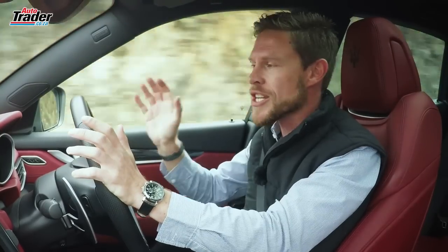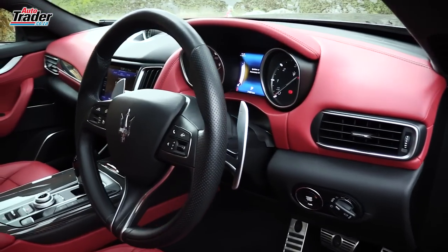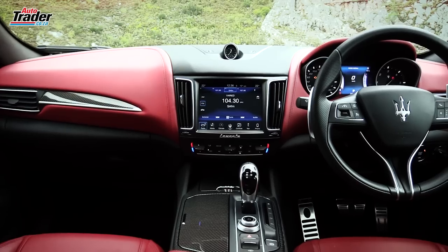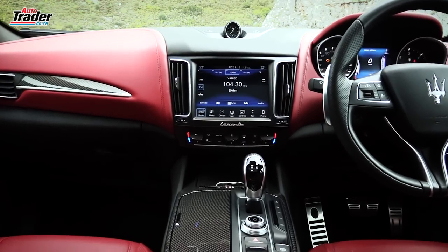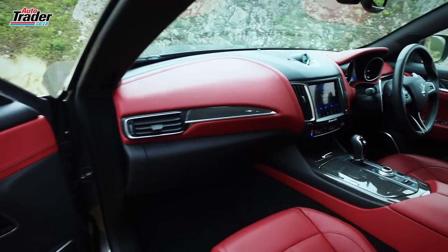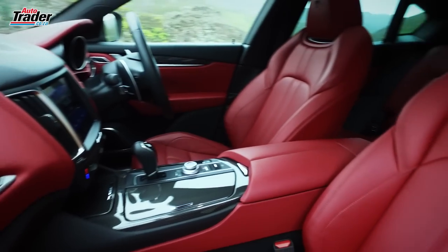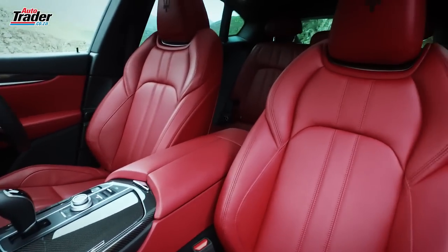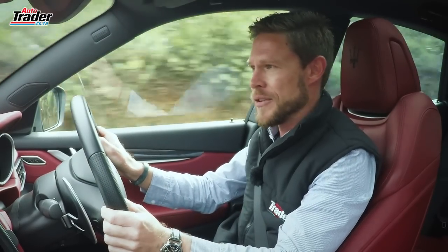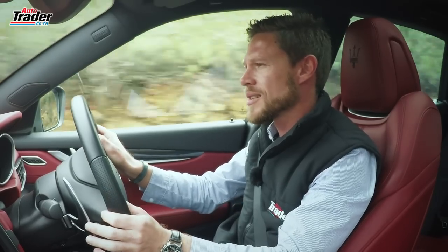The interior is just as attractive. With the 21-inch sport pack, we've got the red leather and carbon fiber inserts. It is stunning. It is absolutely gorgeous. I love it. I place a lot of emphasis on interiors, and this one is winning me over. It's comfortable, it's well bolted together, everything feels amazing. The fit and finish is just sublime.